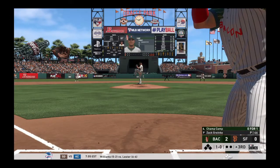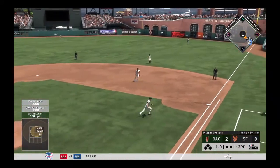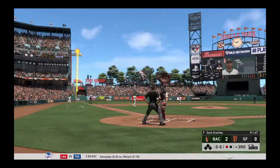A 1-0 delivery. Hit hard on the ground at first. Giambi has it. And the off-balance throw beats him at first, and that's a tough play.